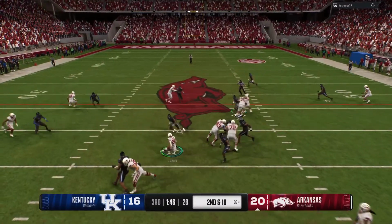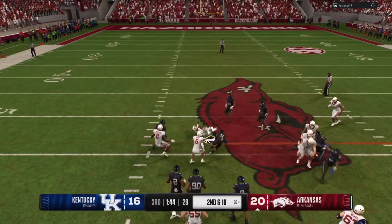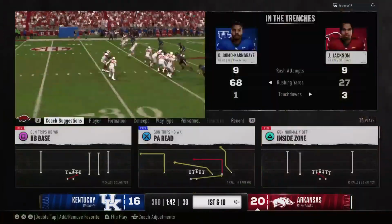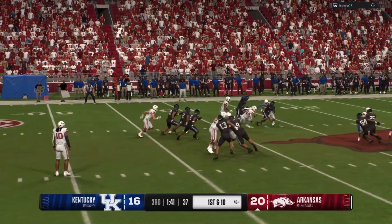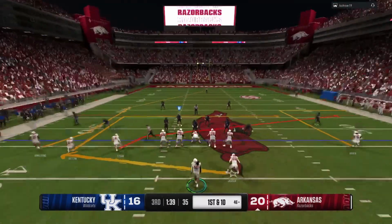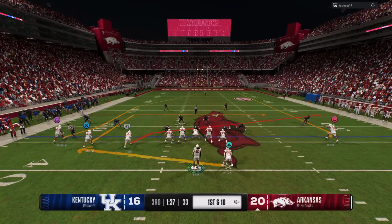They'll run it behind the big guys on the left. Brought down at the 46, but he got 10 on the play. Well, the offense knew what they needed to get that first down, so they dial up the running play, and they get just enough to keep the drive alive.